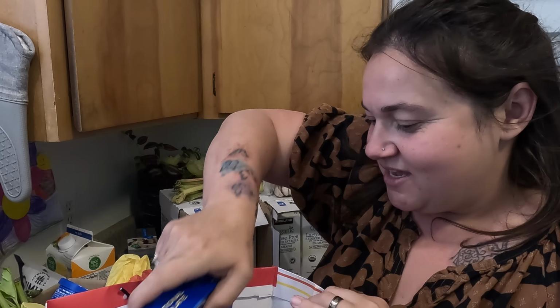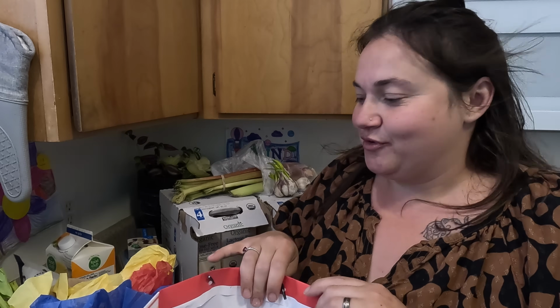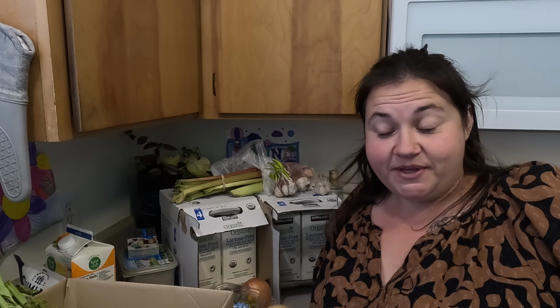It's awesome. So they hand this out to every kid to make sure that they each can make at least a homemade birthday cake with their kids. How thoughtful of them. Well guys, that is everything that I received from my food bank this week.